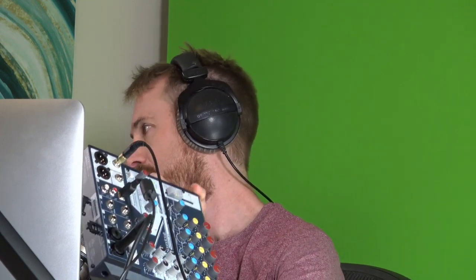I've got to say that that Notepad 8FX that I'm using right now, I might make this my main mixing console. It's just simple. I like it. So let's see. Drum roll, please.